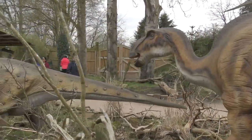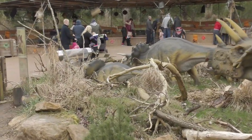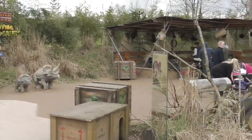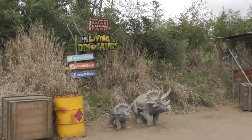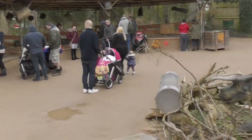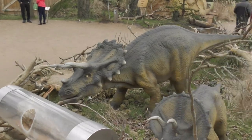All the sound effects are really good around here as well. They've done an amazing job with this. I forgot just how good this was, actually. Earlier on I said the Ice Age I thought was better, but I don't know, I'd say they're both on par, actually, after coming back round this and seeing it again, especially now all the trees and stuff have grown a lot more. I'd probably say they're both on par, actually.